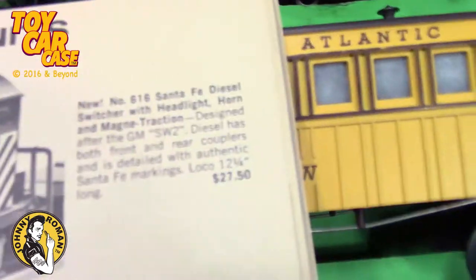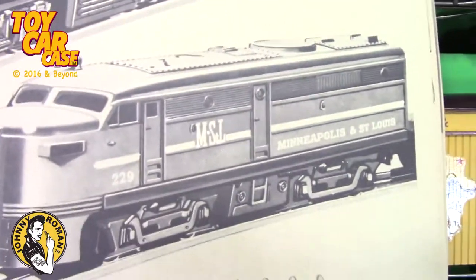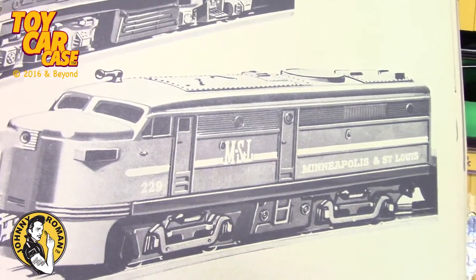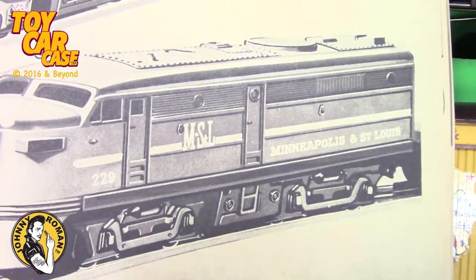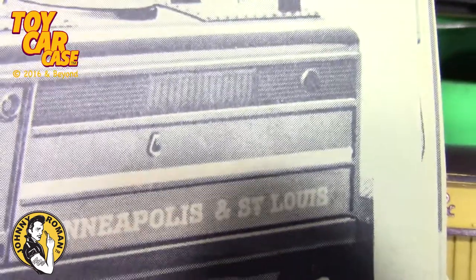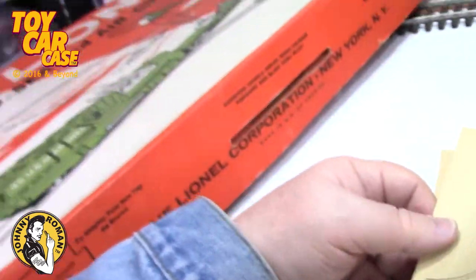Look at these things, $27.50 just for the engine. Holy smokes, look at that. Minneapolis, St. Louis run on there. Got it there somewhere. There you go. Here's the U.S. Army one that we got in that box, right? Here.